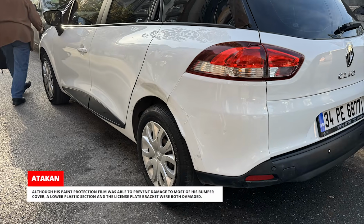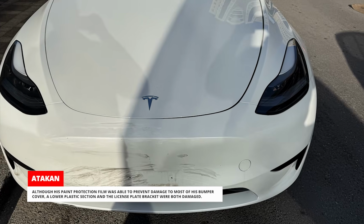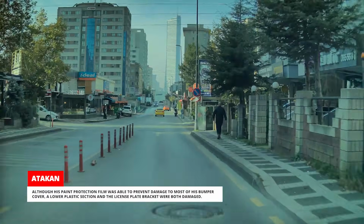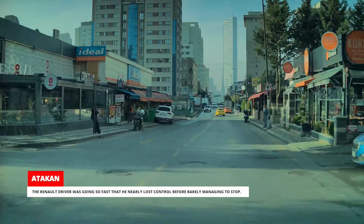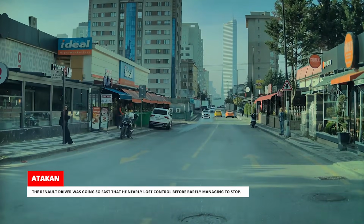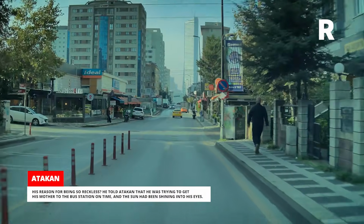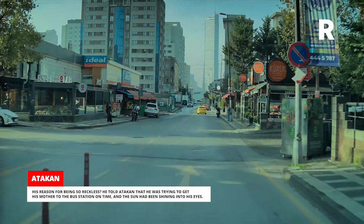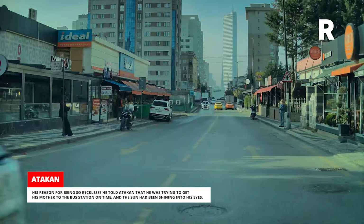Although his paint protection film was able to prevent damage to most of his bumper cover, a lower plastic section and the license plate bracket were both damaged. The Renault driver was going so fast that he nearly lost control before barely managing to stop. His reason for being so reckless? He told a Takan that he was trying to get his mother to the bus station on time and the sun had been shining into his eyes.